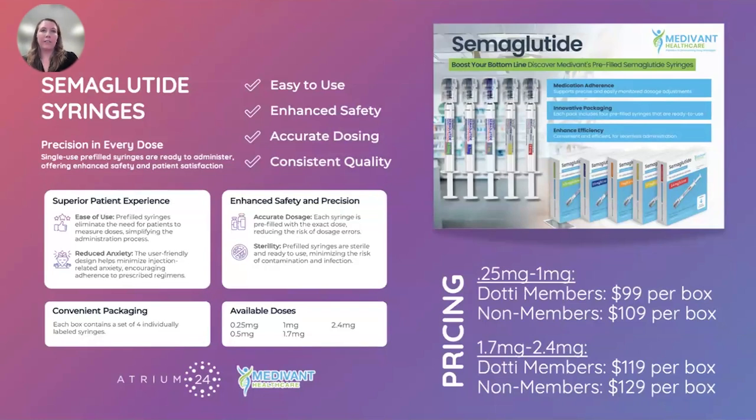Tiffany has loaded these higher strengths into the order form on our side. You can place your pre-orders, and like Rashesh said, they anticipate shipping them on September 23rd.